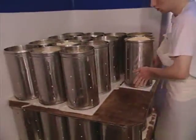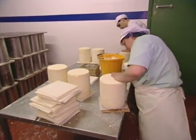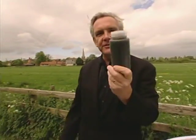But the Colston Bassett Brigade will admit their bold British blue vein gets a little help along the way. This is the secret to Stilton. This is the blue that goes into all blue cheeses. It's Penicillium roqueforti, and it's added to the original milk before the cheese is made. It lies dormant in the cheese until it's pierced by steel pins. When air gets into the cheese, it reacts with this and creates the mold that makes the blue, that makes the flavor, that makes the cheese sensational.